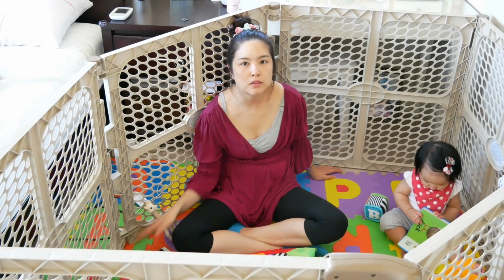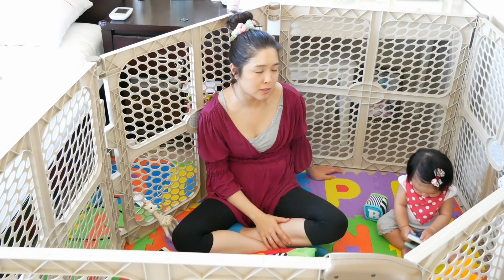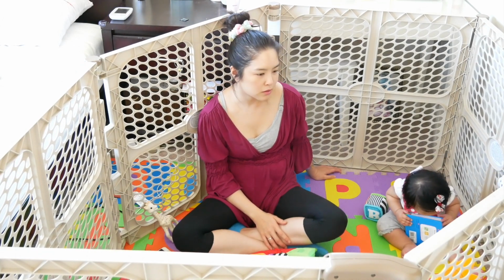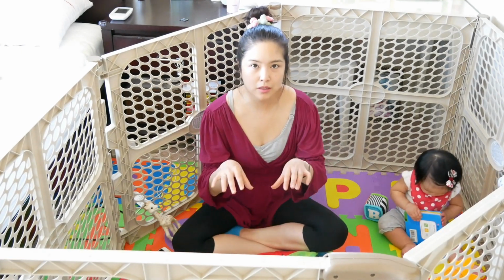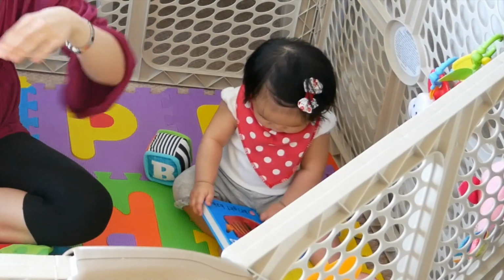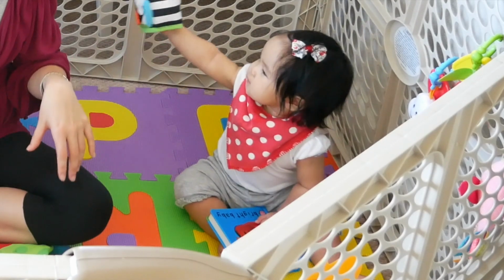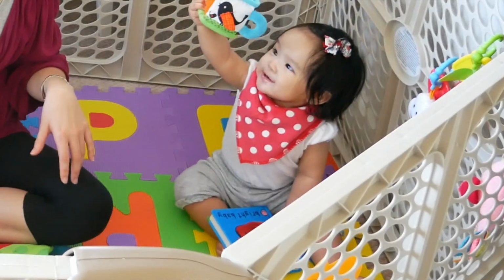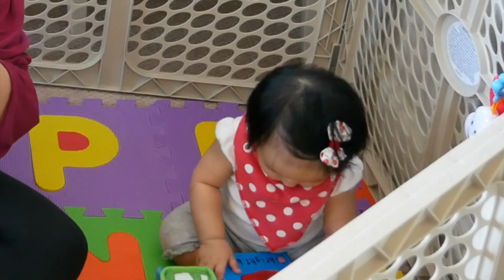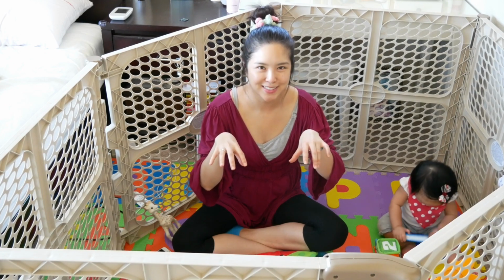We also lowered her crib 1 level down because she can stand now. So right now when she stands in her crib, the bar is at her neck level. When she cries in the morning, sometimes I would go in and I see her standing and holding onto the bar like this, which is really cute.